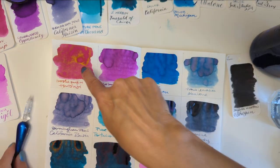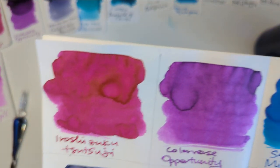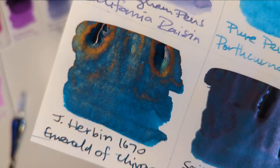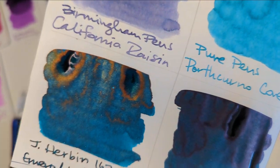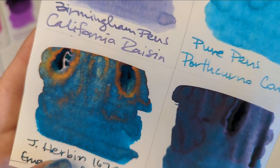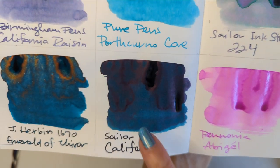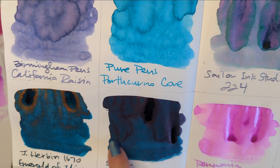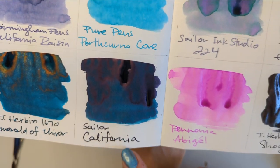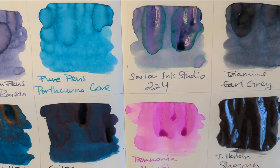Look at that gold sheen on Tsutsuji. Yeah, that's so neat. I don't think I usually see that when I write with it. Same with Emerald of Chivor. I'll see this shimmer. This looks like a face to me. But I don't usually see the sheen. And this Sailor California, interestingly, has sheen. It's like a dark burgundy or black sheen, which I never seen in the writing.